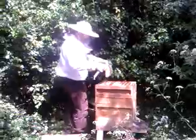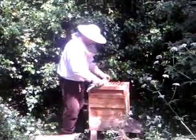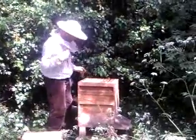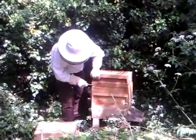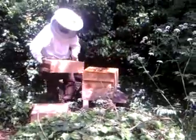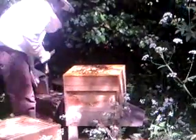So this box should be full of honey, but because they've swarmed, I think, which is bad on my part, I shouldn't have let them do that, I should have taken steps to stop that. It means that a lot of bees aren't here anymore, and it means the honey production is not as good as it should be. Never mind. Good for the bees, bad for me. That's okay, I guess. I won't take too many of these out.